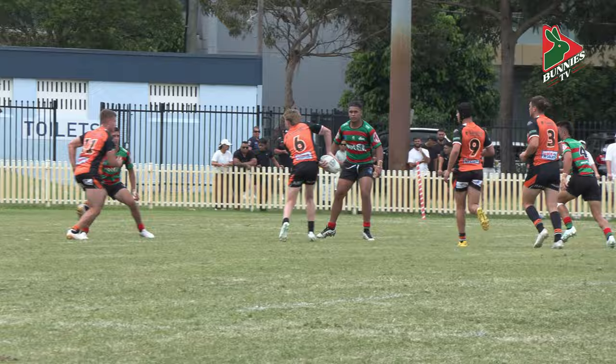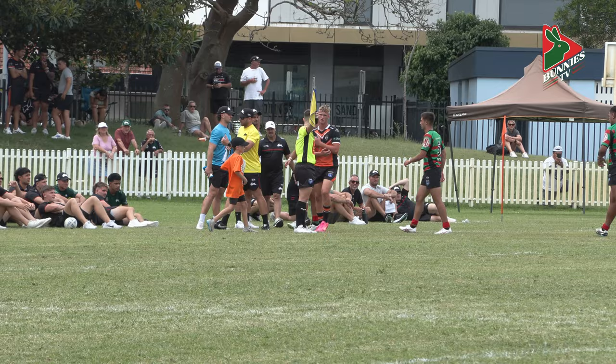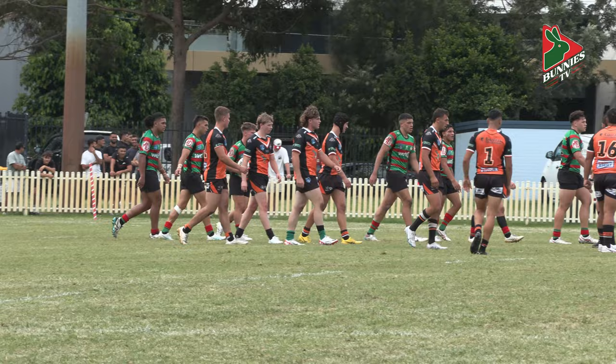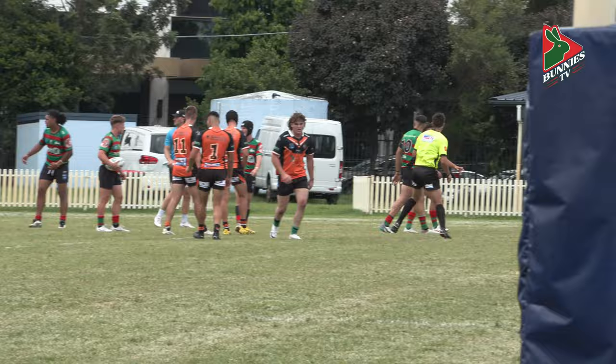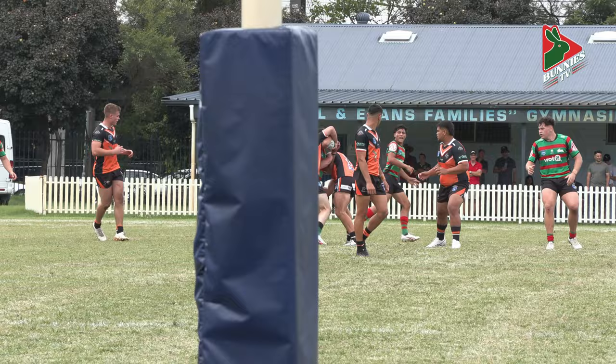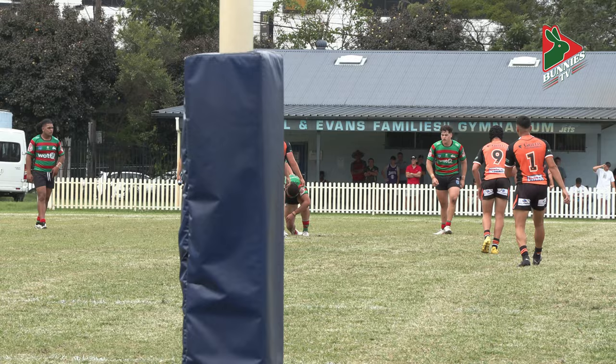Oh, straight to the touchy there. And that'll give the South Sydney Rabbitohs SG Ball boys a decent bit of field position here. Just on their own side of halfway. That's what I meant to say. Yeah. Thank you, Milo. Co-caller Milo here, Mavo on the camera and calling. It's only a trial game, but we're bringing you some footage here on Bunnies TV. Let's hope they can put some points on the board.